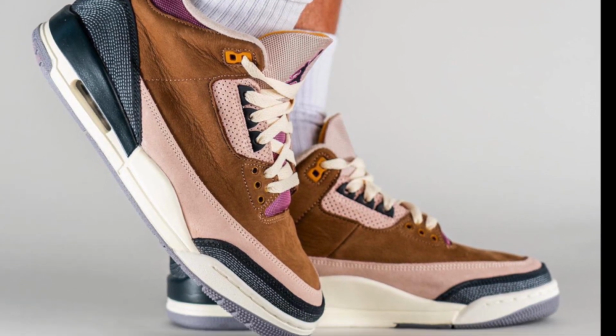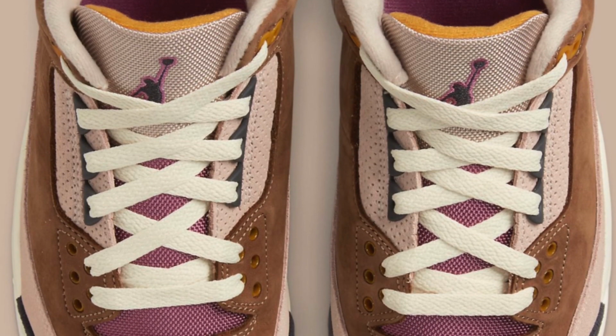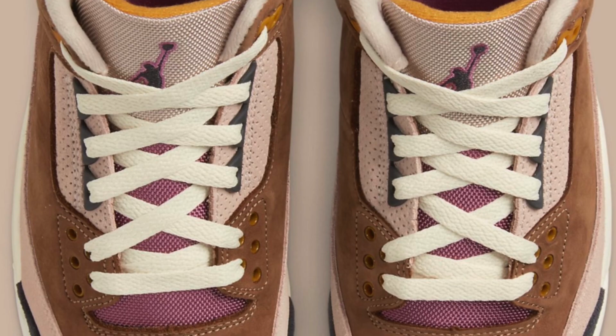This sneaker consists of a premium winterized suede material that is also water resistant. It features brown, grey and stone tones in addition to an off-white midsole and a grey outsole.